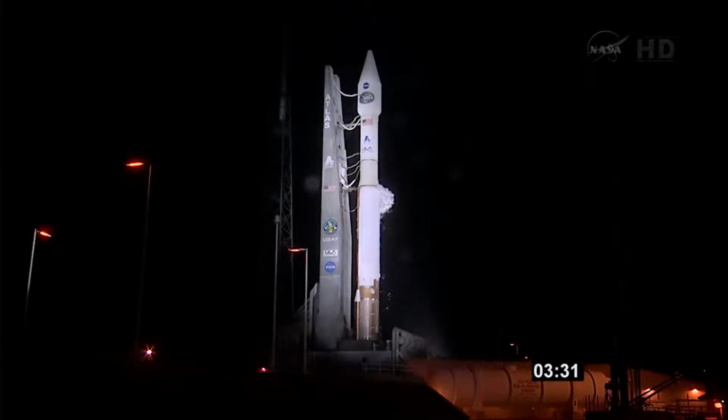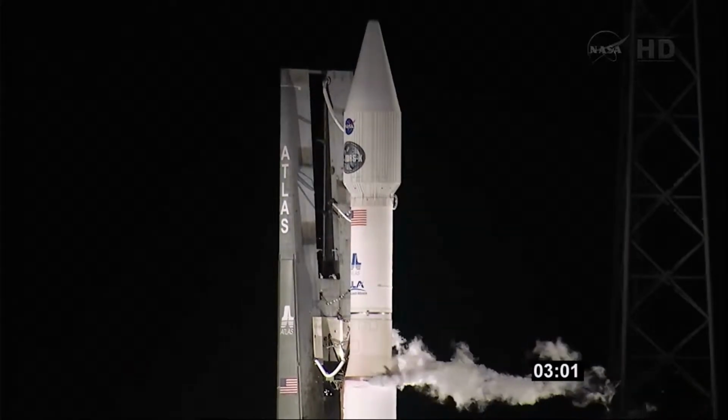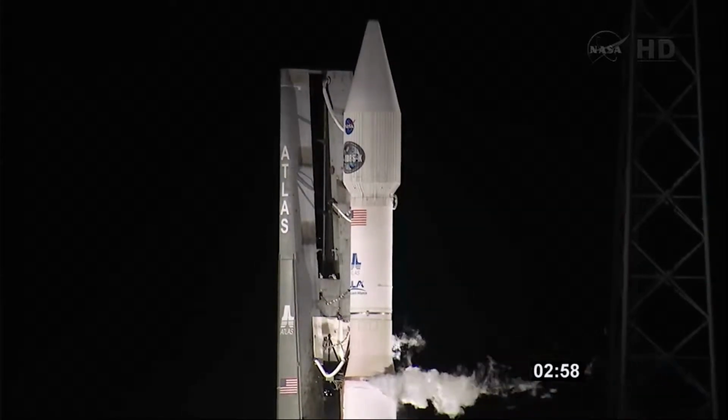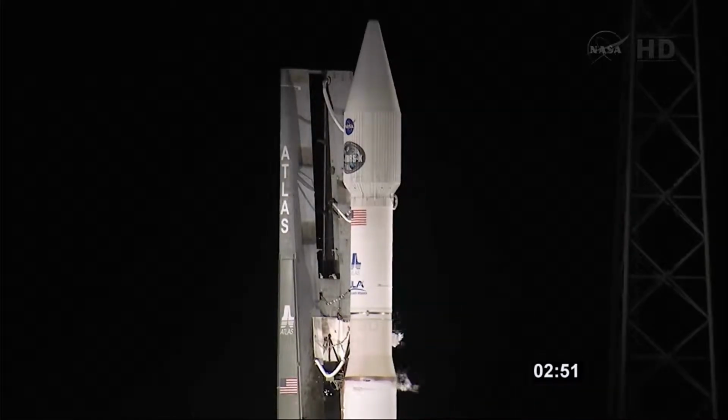Final Atlas and Centaur go for launch will be at T-minus 25 seconds. And we'll have engine ignition at T-minus 2.7 seconds. Minus 315. Minus 3 minutes. Securing LO2 topping. Atlas tanks to flight pressure. Minus 250. AFTS internal.